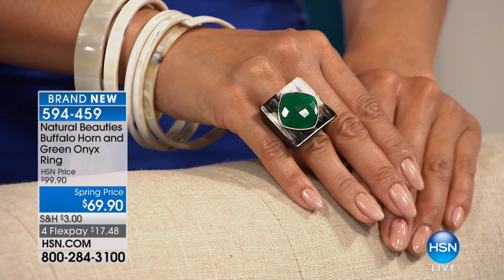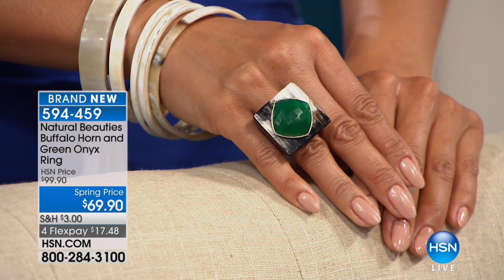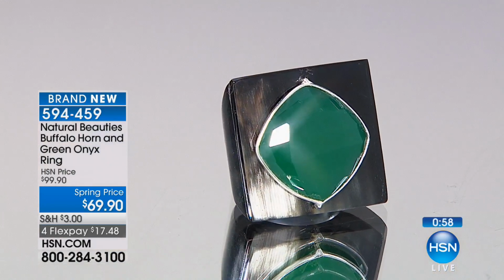This was very popular in Bijorca, I believe, in Paris. I believe if you want to see something that's really designer and really going to stand out and command attention, this would definitely be it. And what's fun about it? It's really light on your hand. Very light. It's not big and heavy; although it's a bold statement ring, it feels great, and it's real smooth.